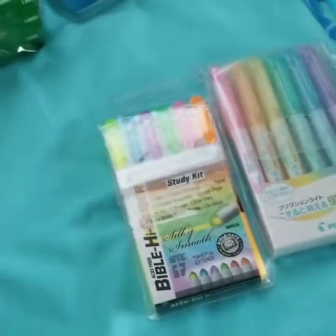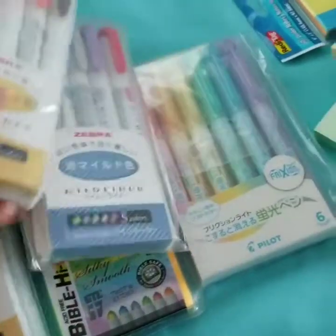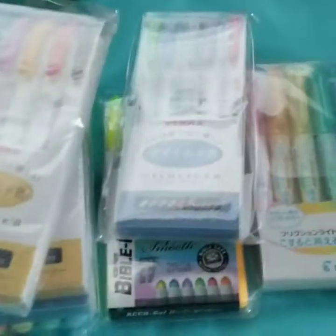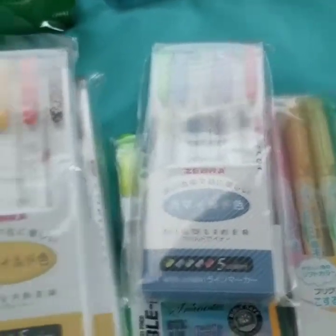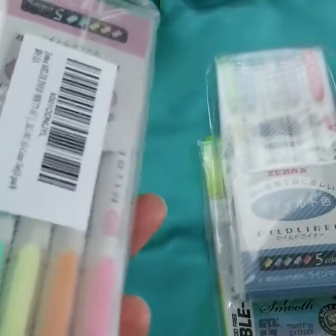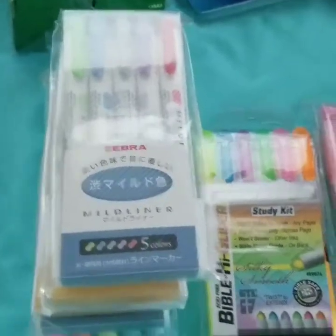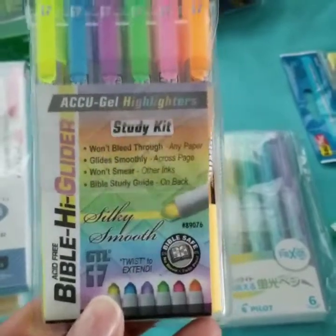Here are some more pens. Again, these are all, I'm going to say they are all just as great. I can't say one is better than the other. Mildliner gives you more options in terms of color choices. Okay. And they are reasonably priced. Okay. This here highlights a bit dark. This does highlight a bit dark.